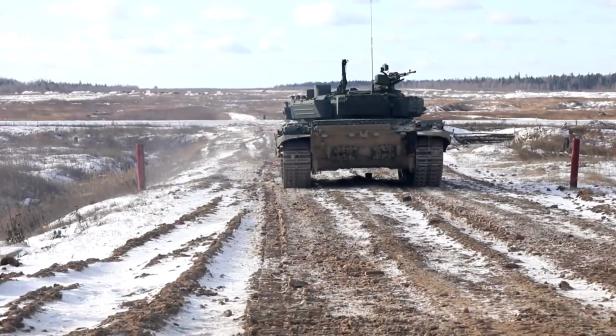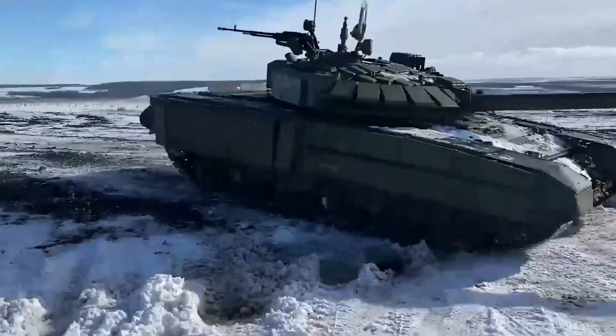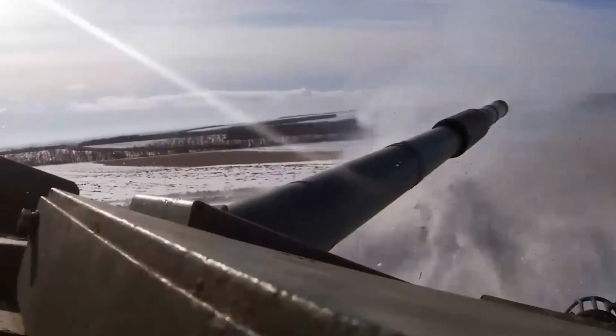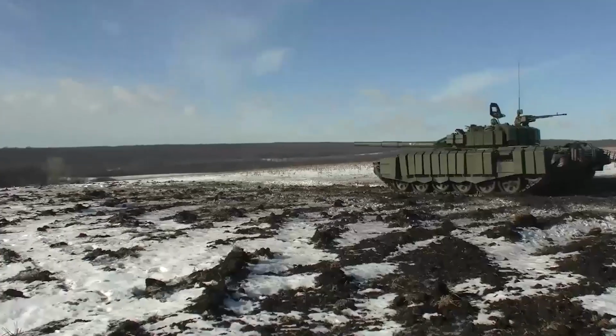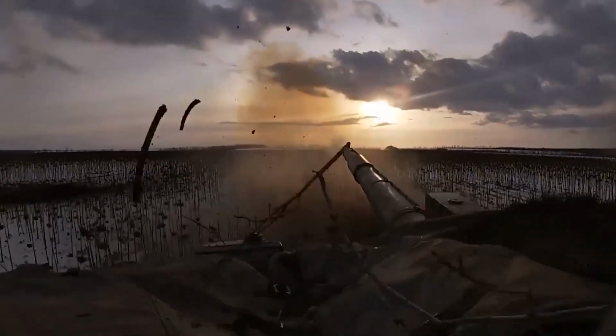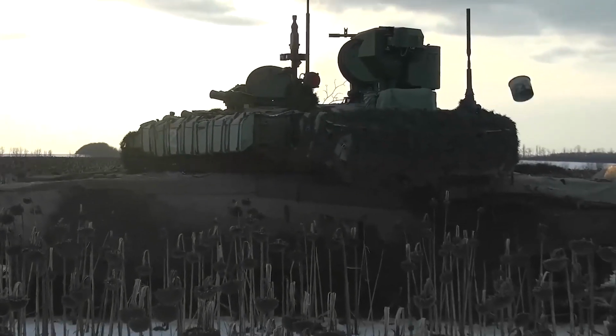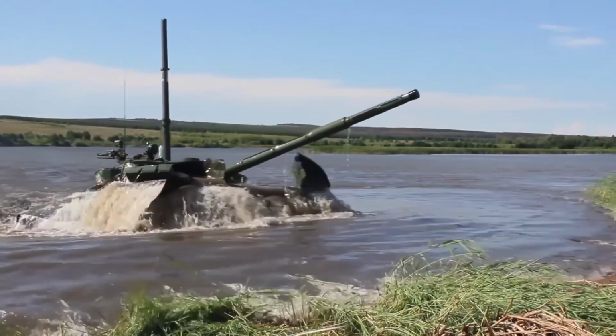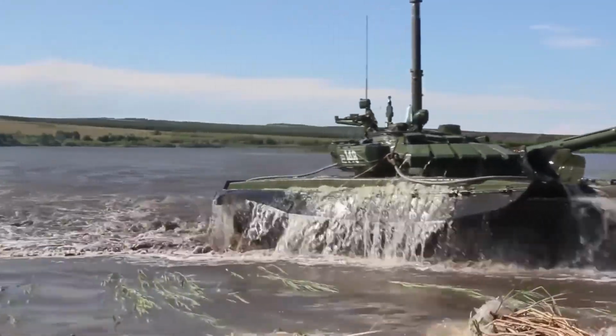Separately, it is worth highlighting the dynamic protection system Contact 5. It includes special metal boxes with explosives which are located on the T-90 armor, so when an enemy shell reaches the tank body, the detonation of explosives occurs. At the same time, the case itself remains intact. This model is in service with many countries: Russia, Azerbaijan, India, Algeria, and others.